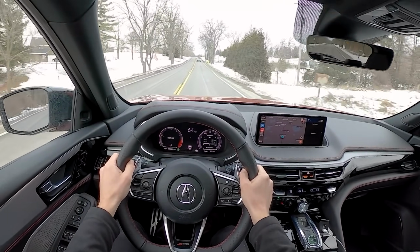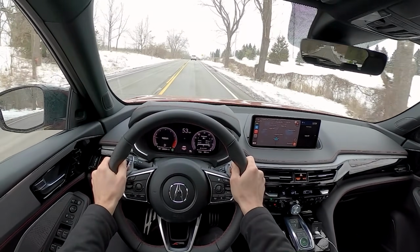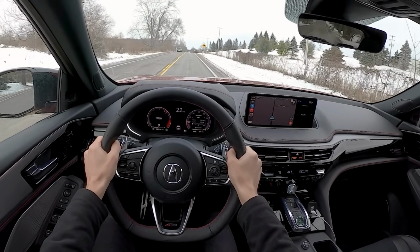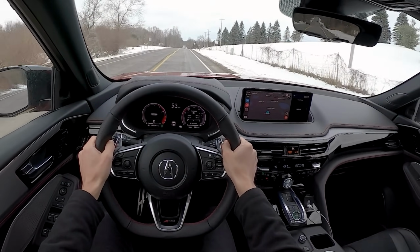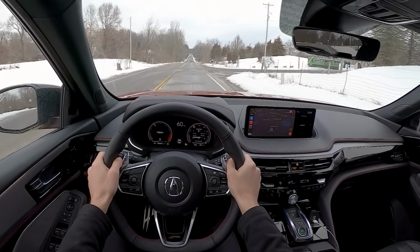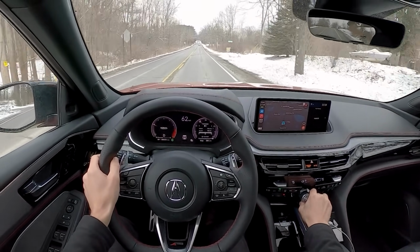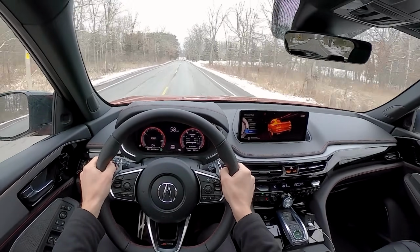Let's do a braking test and a 0 to 60 while we're just cruising here. Brakes feel nice and strong. And this V6 still sounds very healthy. Makes good noises. That was even in normal mode. We also have sport. Play around with the paddle shifters a bit.